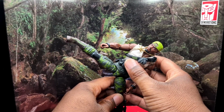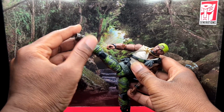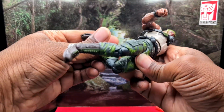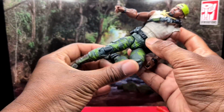All right, so here we go. Yes, and he has good articulation, good splits. Look at that. Good articulation, nice sidekick. Beautiful. I like that. And joints are smooth. I appreciate that, Hasbro. Okay, hold on. Wake it up. Oh, wake up. Thank you. Joints are smooth.